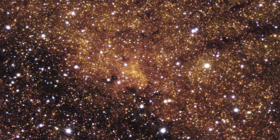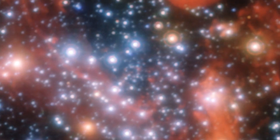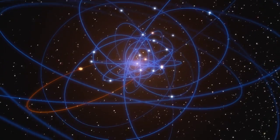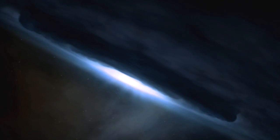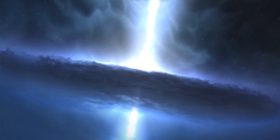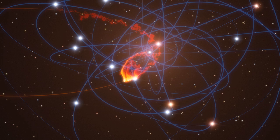Assisted by adaptive optics, they reveal dozens of red giant stars. And over the years, these stars are seen to move. They orbit an invisible object at the very center of the Milky Way. Judging from the stellar motions, the invisible object must be extremely massive, a monstrous black hole weighing in at 4.3 million times the mass of our Sun.